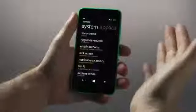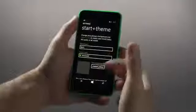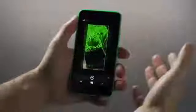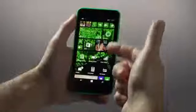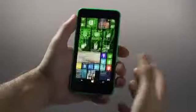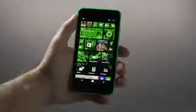Next, I want to share with you something that makes your Start screen even more personal, our new Start background. In Settings, I can select a background of choice, and then, voila! As I head back to my Start screen, my live tiles transform to show this beautiful image in its entirety as I scroll up and down.